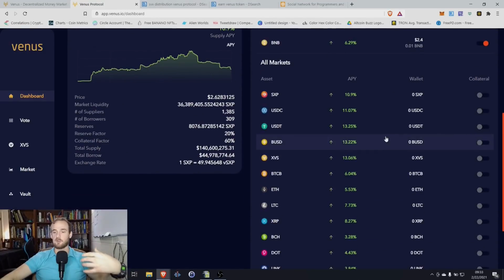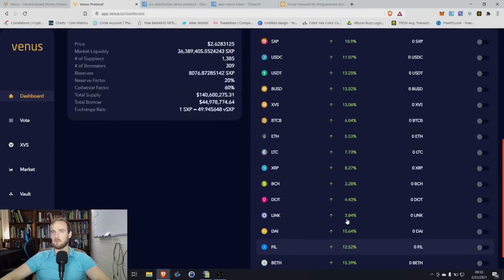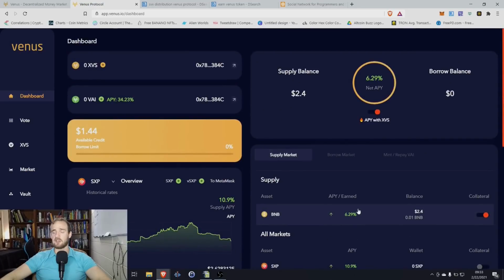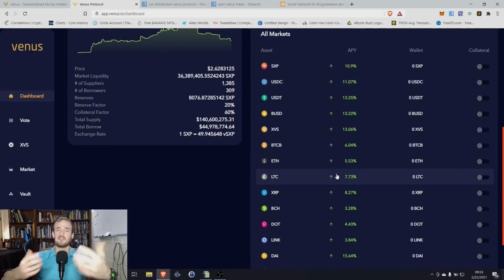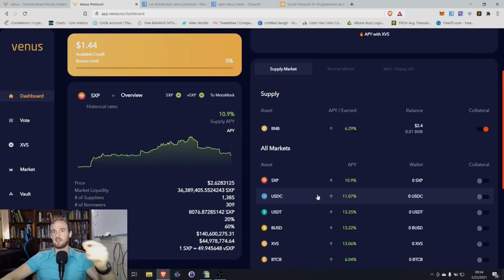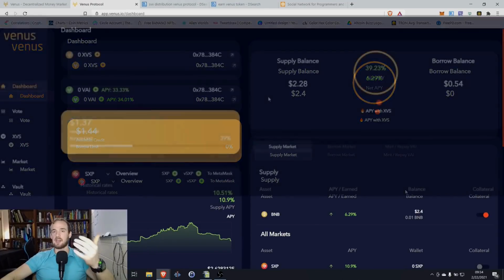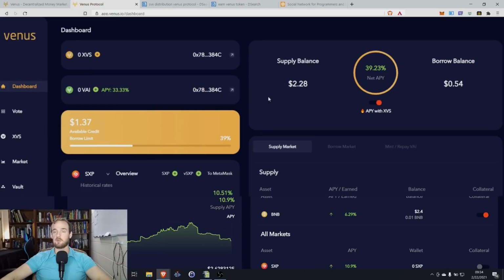Now, obviously, if we're depositing different assets, things could be different. So USDC, Binance USD, Tether always have a high interest rate. Stablecoins, this is something that I've said no matter what protocol or what chain it's on, it always seems that stablecoins have the highest interest rate. So if you're looking to maximize that APY, stablecoins can generally be a good way of going about that. However, what I want to show you is that not only can we earn this APY from lending, but also when we're borrowing. Remember when I had taken out that loan, my interest rate was like 32%.